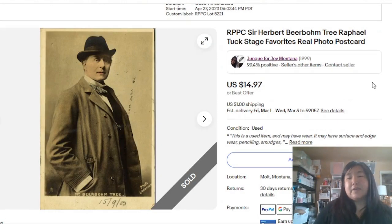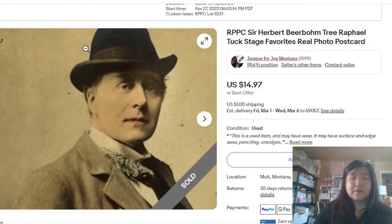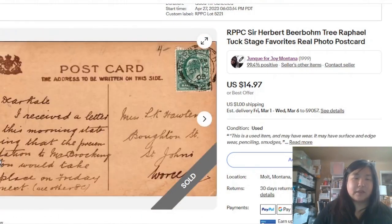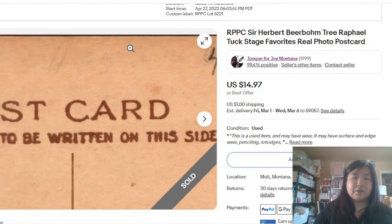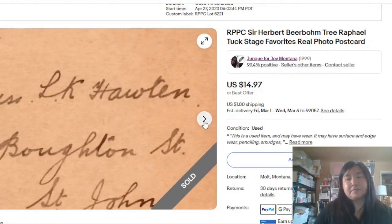Here is another real photo postcard of Sir Hubert Beerbohm, and it's another Raphael Tuck stage favorite. And it's colorized as well, because you can see his lips are colored and his hair has a little color to him. And the back was posted, so here again you can see the Raphael Tuck stage favorites real photograph series. And this one, somebody wanted $4 for, and I got $14.97 for that one.